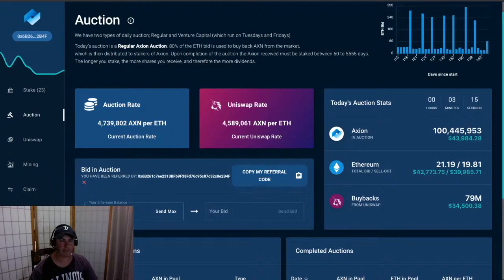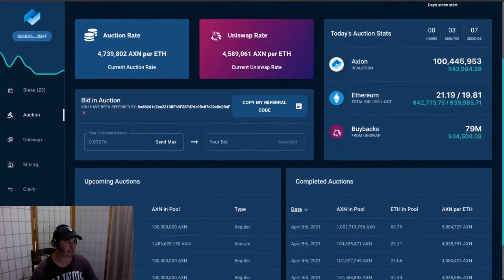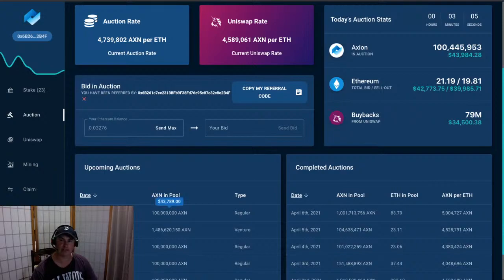Looking good. So 3 minutes to go, regular day auction. Now, what have we got coming up? We've got another regular auction coming up, which is about to start in 3 minutes, and that's got 100 million Axion in it, so you can enter that as well. And that actually might be quite a good date as well. That is going to be regular auction day, day 145. Sorry, 146. It's going to be auction day 146.